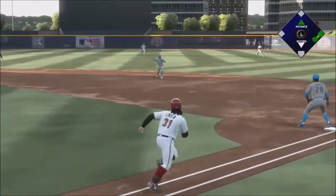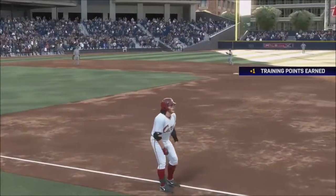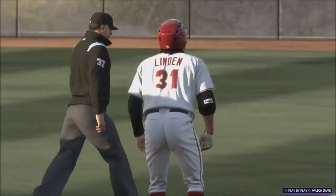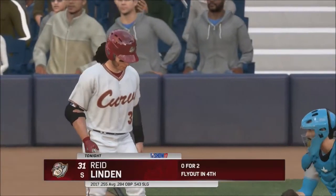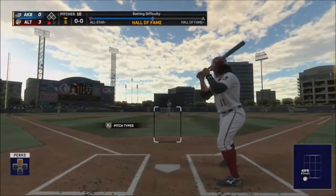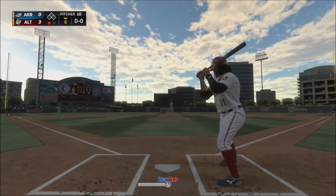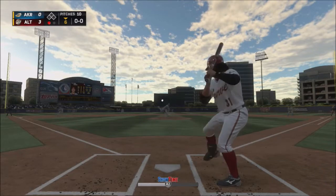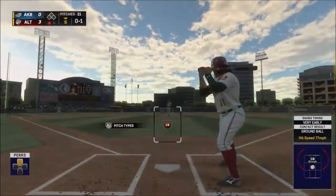Bounce that one out to second. Can't seem to be able to get a solid contact. 0 for 2. 1 out the bottom of the 6th. We got a 3-0 lead. First pitch of the at-bat on its way. Swung on and grounded. That was a good one.